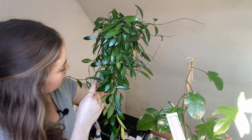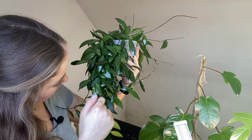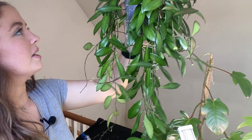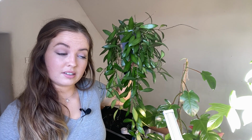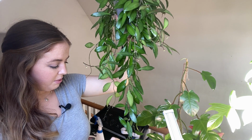So will I try to count them? We have 1, 2, 3, 4, 5, 6, 7, 8. Okay, 8. Is that the last? I think that's the last. So we have 8 peduncles at the moment. And one of them is open, so we have one bloom that is open, and that's at the very bottom.